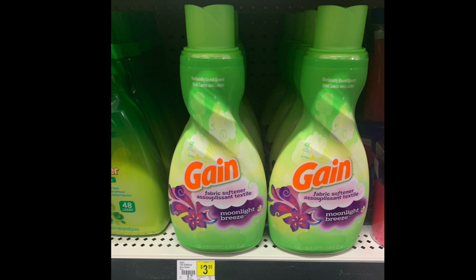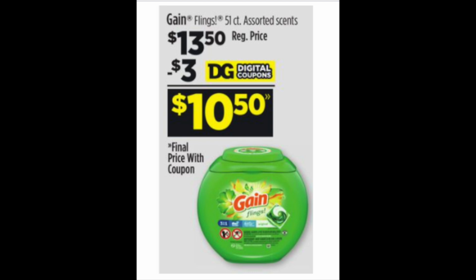I think they're amazing. And then off of this little chart here, we're going to grab one of these 51 count of the Gain Flings for $13.50.